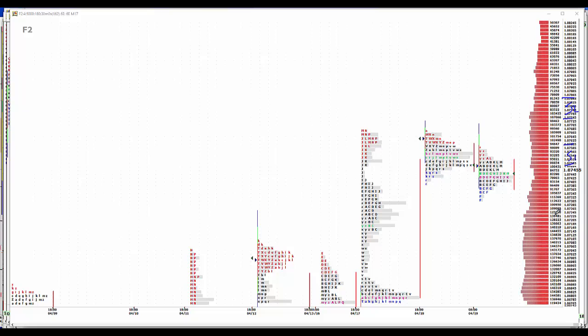On the buy side, 107.25. And again, it might take a 35 to get into. I think we can go a little bit lower. And then 107 even for buy 2.